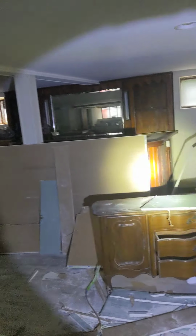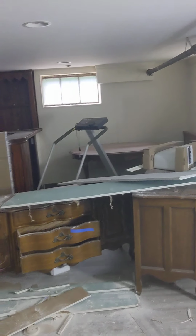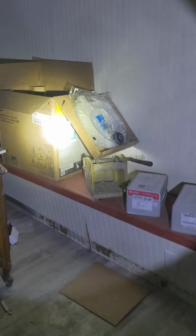This bar area down here, I would just get rid of it, leave everything in here nice and clean and sheetrocked. Get rid of the garbage. You'll see we got a lot more boxes of these 3x6 tiles. We have the toilets over here.